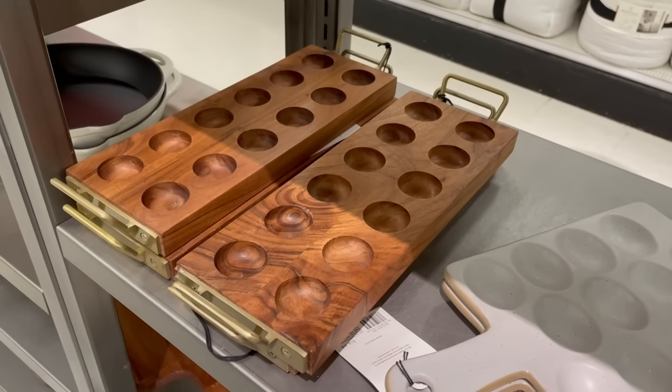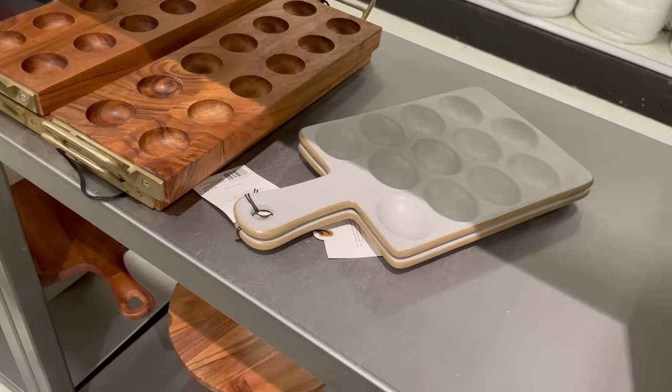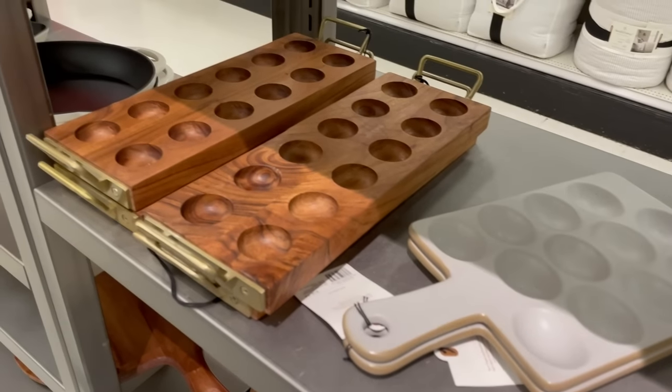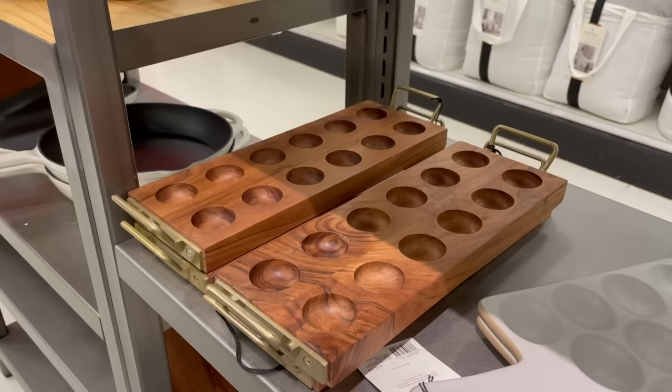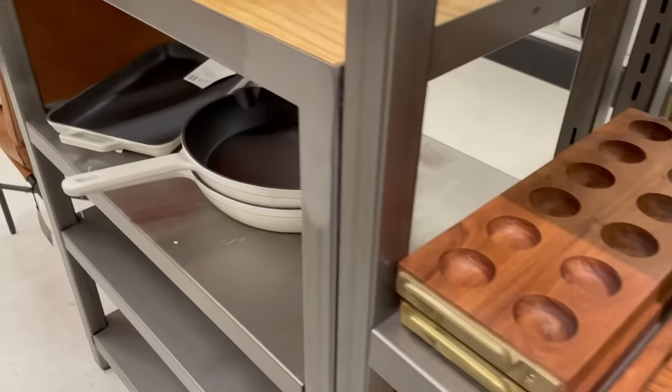Now, I thought these were super cute. So these are really nice. I think these would be great when you're serving deviled eggs. If you want to have a nice serving dish to put your deviled eggs in, this right here is so cute. I love the wood one with the brass. They are just so nice.